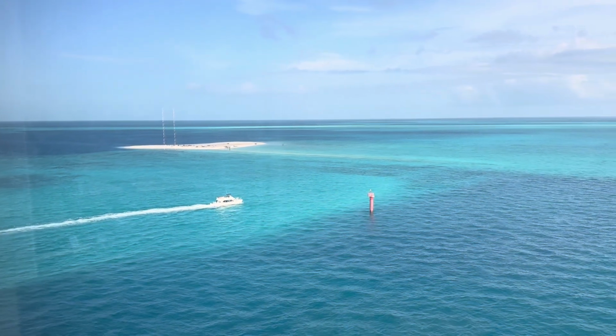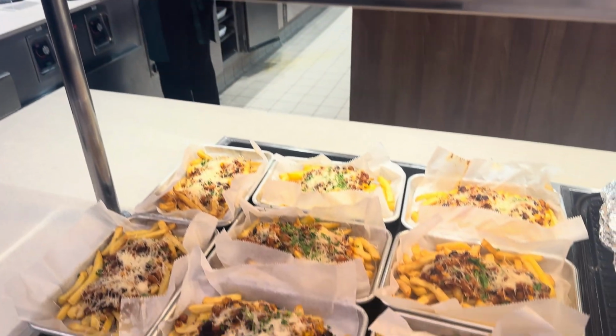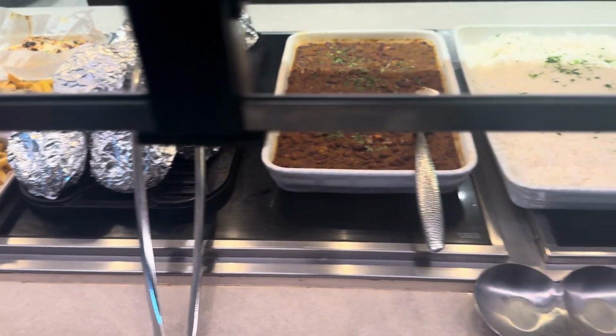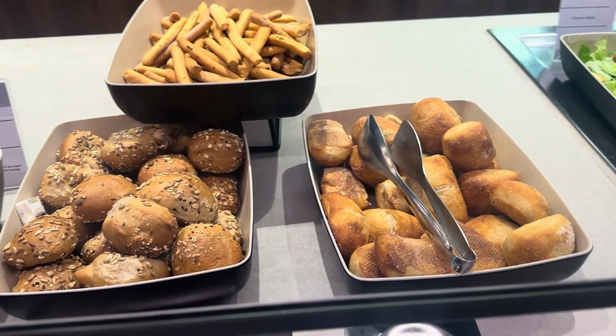Picture perfect right there. Checking out some of tonight's dinner offerings at the buffet. We have vegan chili fries right here. Those actually look pretty good. We got some cheeseburgers, vegan cheeseburgers. We got white rice. Looks like some plantains right there. We always have a variety of breads.